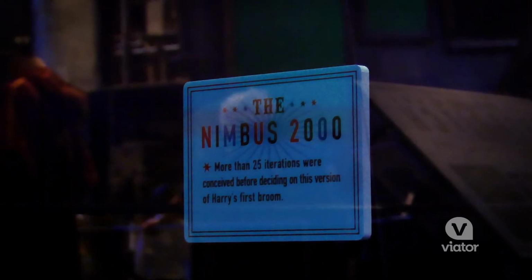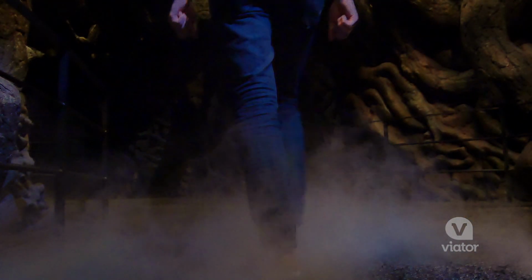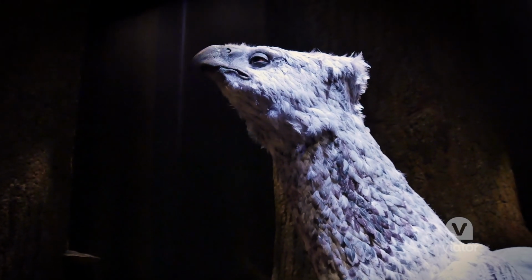It's the Nimbus 2000. It's about to get a little spooky. We're gonna go into the Forbidden Forest. You never know what's lurking in the darkness. Hi. I love the hippogriffs.